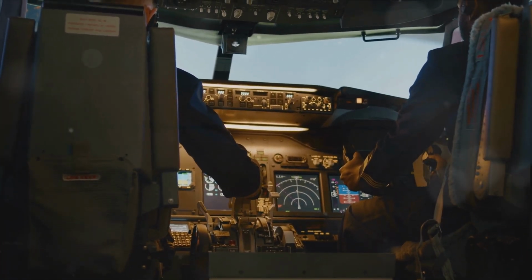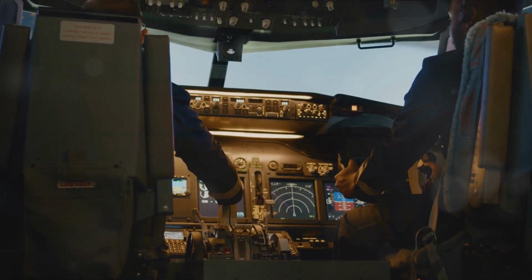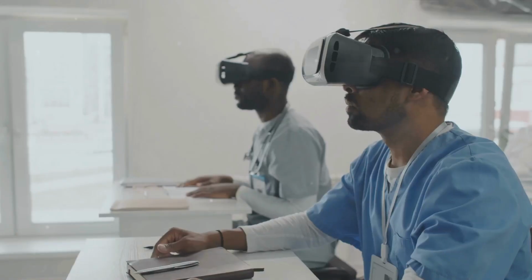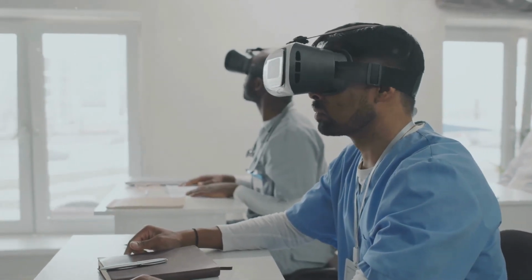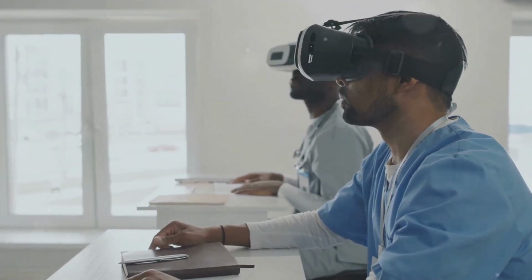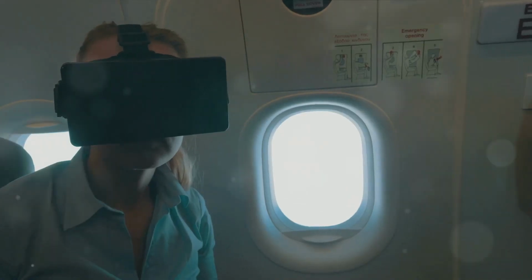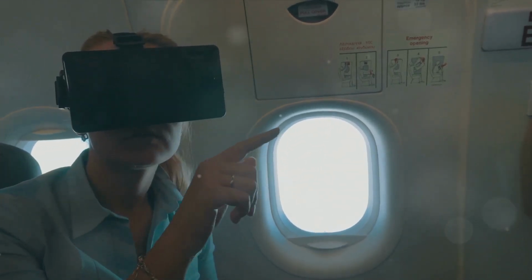Case 4. In an innovative move, one training institution integrated virtual reality technology into their curriculum. Trainees were able to explore different aircraft models, understand their intricacies, and practice emergency procedures in a realistic yet secure setting. This immersive learning experience significantly enhanced their technical knowledge and confidence.